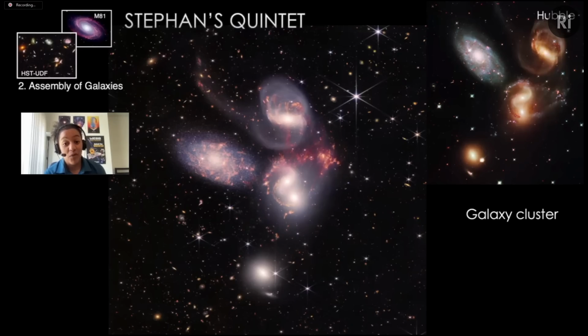And then the other 4 galaxies on the right are around 290 million light years away. And they're physically interacting with one another. And that helps us with objective 2 to understand how galaxies assemble over billions of years. So some of these galaxies are actually colliding with each other, which is really exciting. You can see some of the dust and gas being heated up through that process.